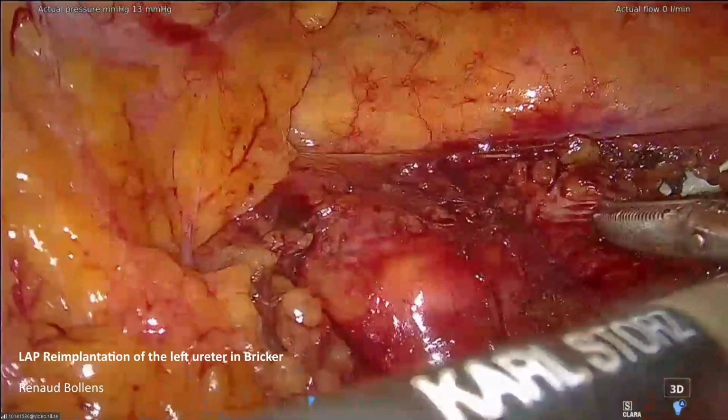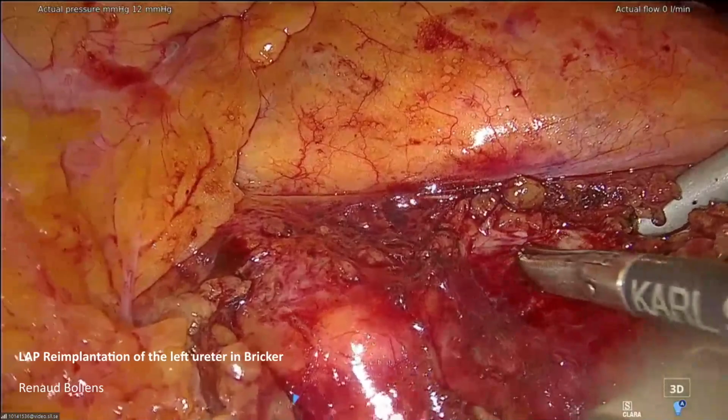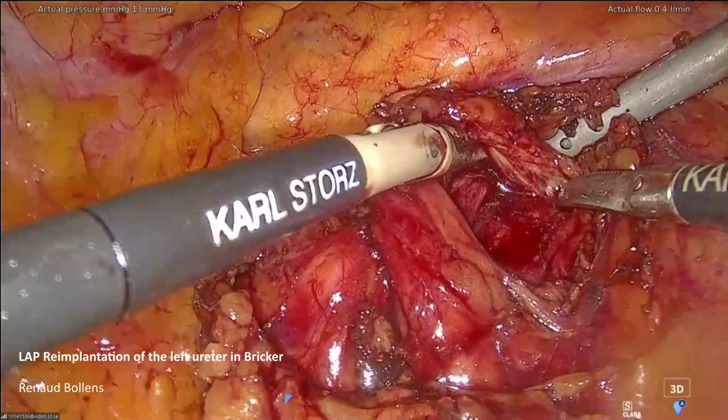I already checked it before. I think that it doesn't make sense to go too low. Here the tissue is really white and fibrotic, and it doesn't have a good quality. But the idea is to cut and to see how the ureter looks. And if I have a doubt, I have to reduce the length of the ureter, to be sure that it's still well vascularized.